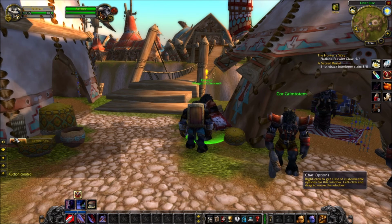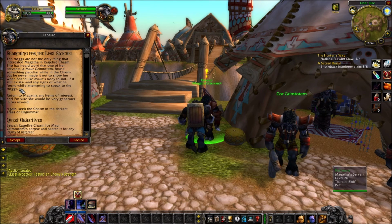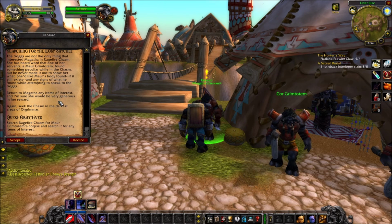This is a dungeon quest. And searching for Lost Satchel. I think this is also going to be a dungeon quest.